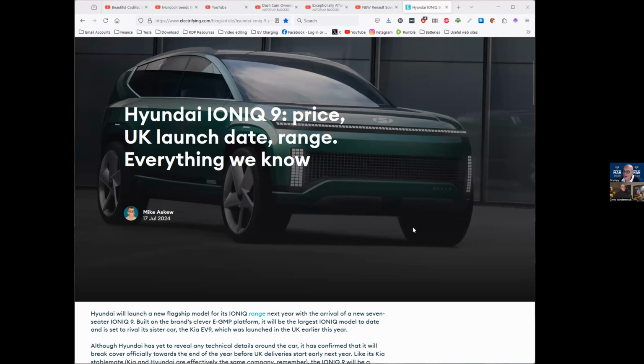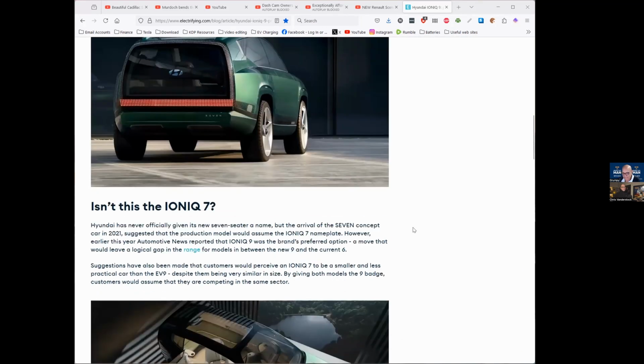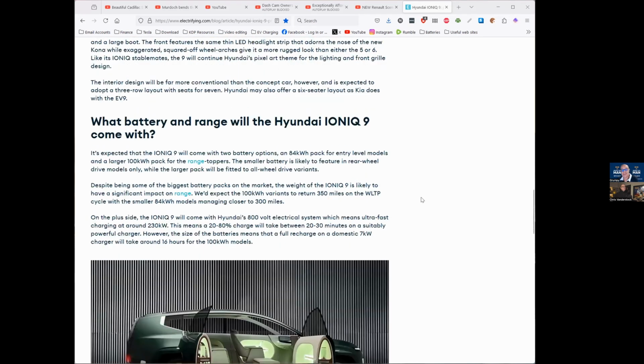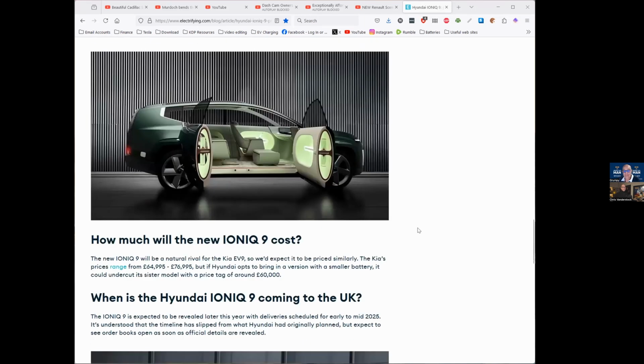And did you want to know the price? Yeah, well, I hope you're sitting down. It doesn't look like you are. I'm not. It's going to cost between 65 and 77,000 pounds, which in Australian dollars is basically $125,000 to $150,000 plus. And that's just the equivalent. Then we've got all our import duties and other things.